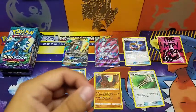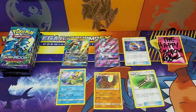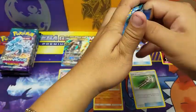Whiscash and a Gatitail. Non holo rare. Did I miss a... I think I missed a reverse holo. No, I didn't. Okay. Next pack.